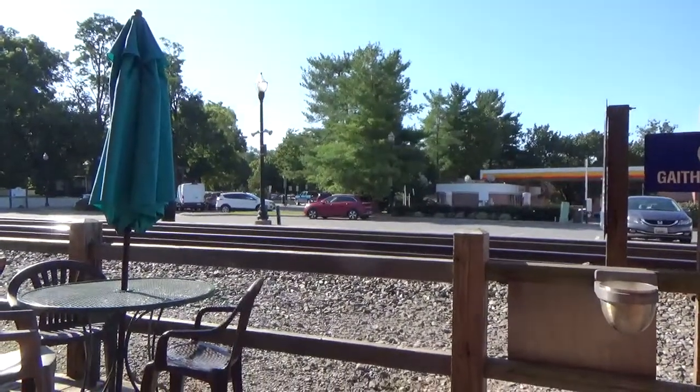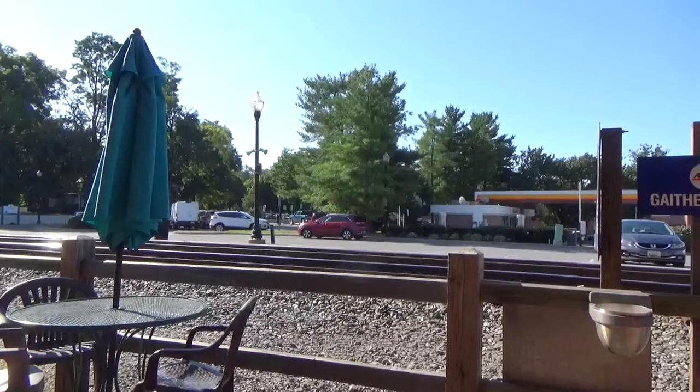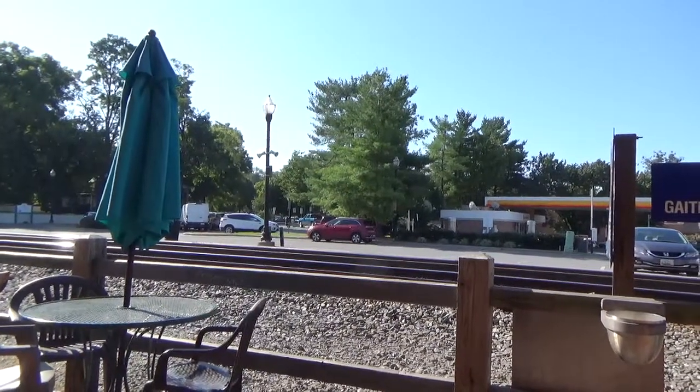I'm guessing he would be between 3 and 450 axles, maybe. At least I'm guessing.